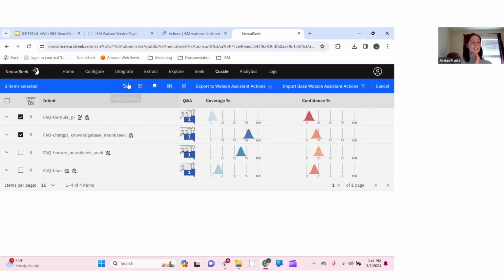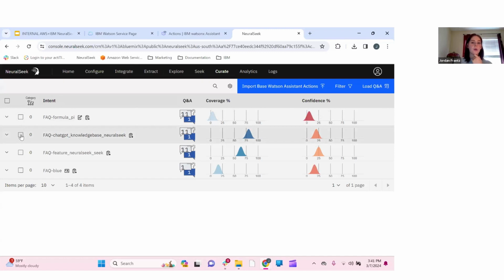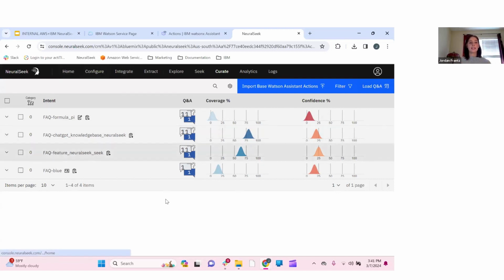If you want to pass off any intents to some subject matter experts for proper review and editing, you can click that button, and then you're easily able to upload them with this load Q&A button right back into Curate for some reviewed and edited answers and intents. So that is the majority of the Curate tab. And our next two tabs are a little more bare bones, but they're still good to review.